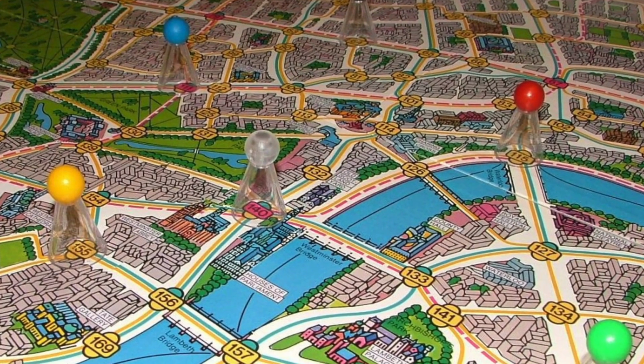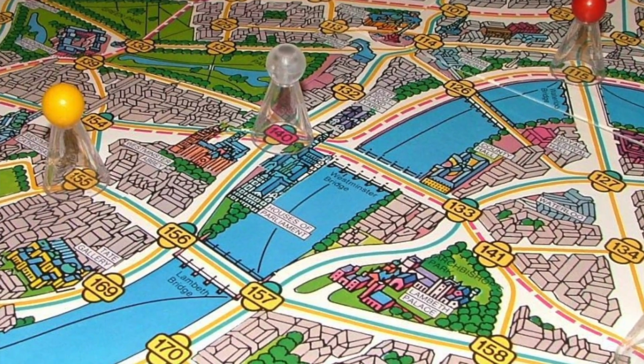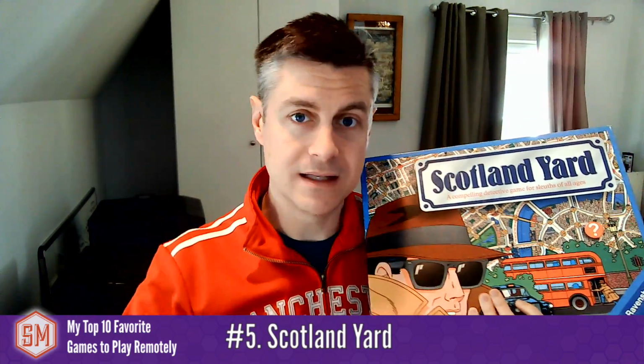But in Scotland Yard, one player is Mr. X. Mr. X or Mrs. X is secretly navigating their way through London, occasionally revealing where they are. And other players are spending tokens to move throughout London to try to capture Mr. X. But because only one player has hidden information, that player could guide all the other players through the game. So basically you'd have a camera on the board with Mr. X revealing his or her location from time to time, and all the other players would collaborate in real time, probably over voice, to say, okay, move me here, move me here.